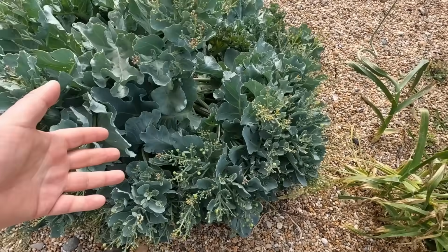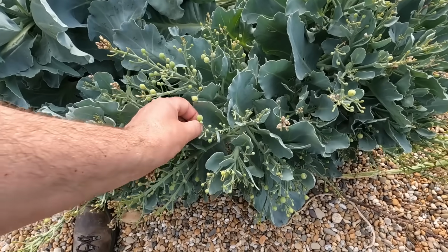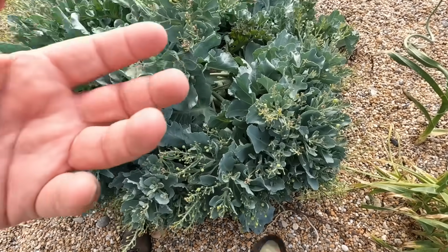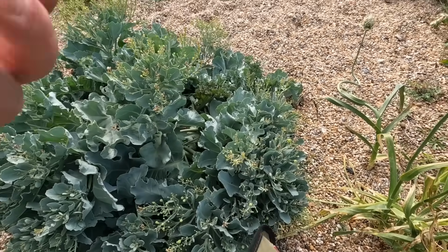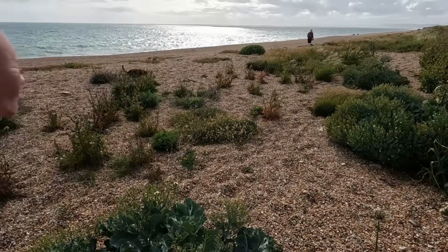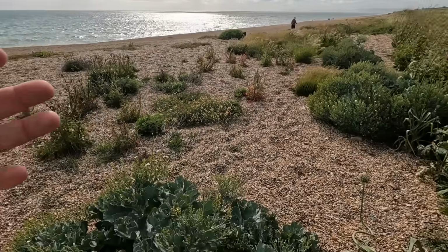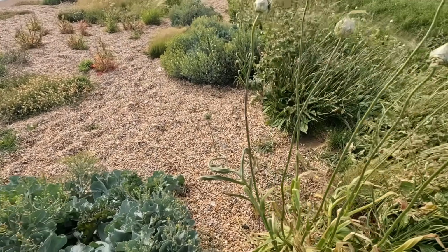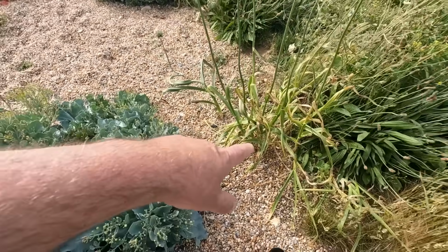Oh, look, on this sea kale, there's the seed pods starting to develop. These eventually, when they ripen, become very lightweight but waterproof, and so they fall off, get blown around, perhaps carried along in the waves, and then washed ashore on some other beach where they could grow. But yeah, here we are. This is a little clump of Babington's leek here.